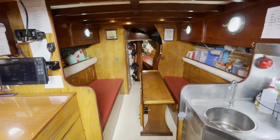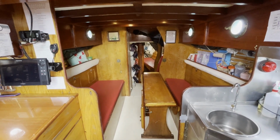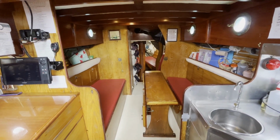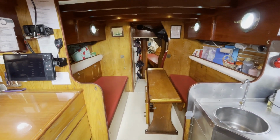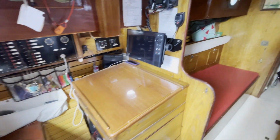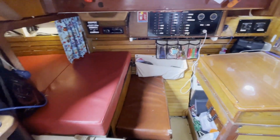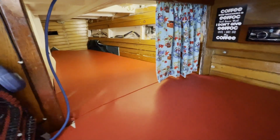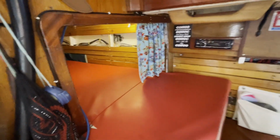Here down below on MOOSK, she's a big volume boat down below, a lot of headroom, nearly 7 foot. You can see here port side, there's a decent sized quarter berth there, going right back in under the port side cockpit thwarts.